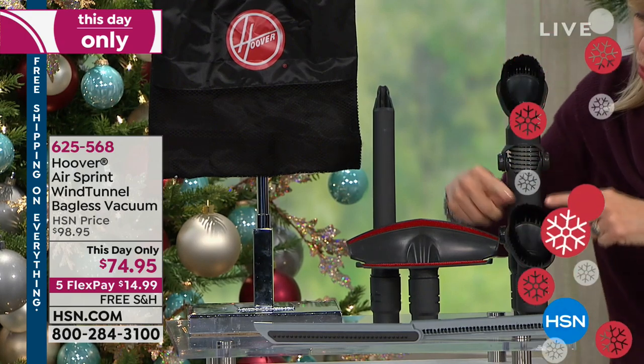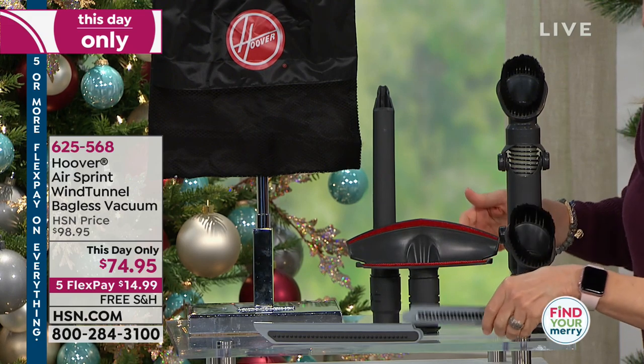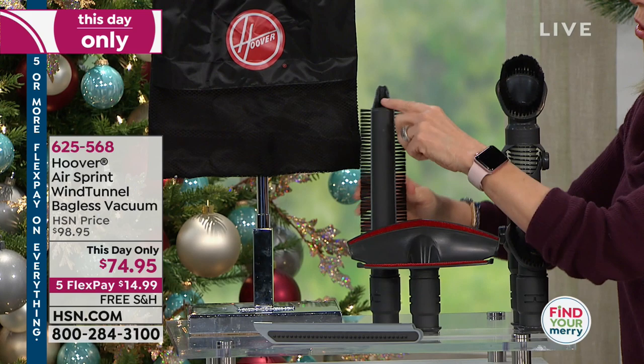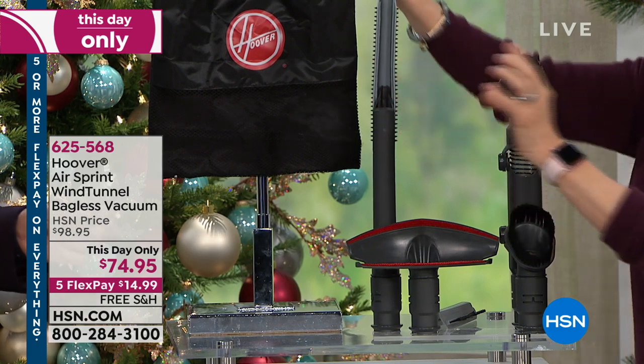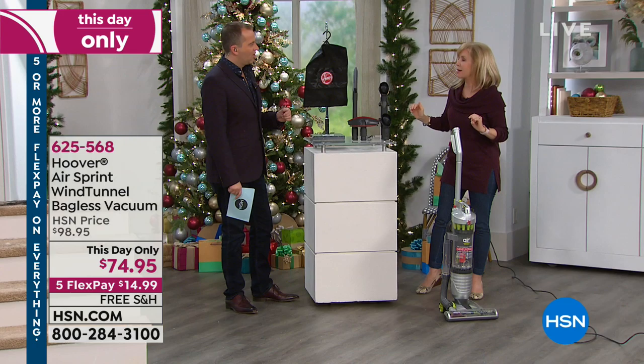You get a dusting tool. You get an upholstery tool. This is also called a mattress tool. And you get these two sleeves that go onto the crevice tool. Yes, like that. They just slide on and off. Two of them for pet hair, lint, and dust. And then you get a bag to store them in so you won't lose your tools. And everything about it is simple and easy.